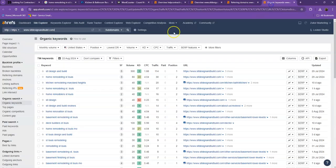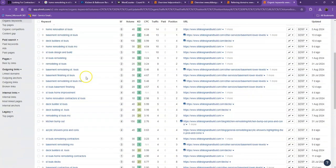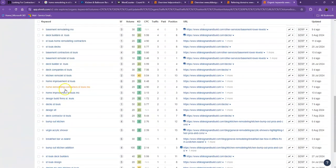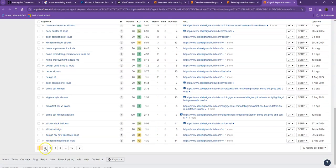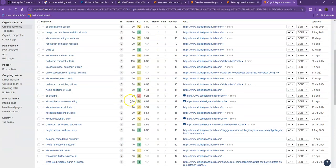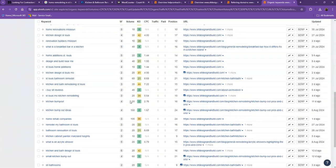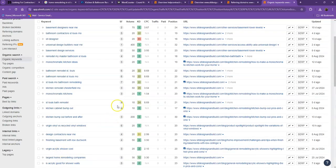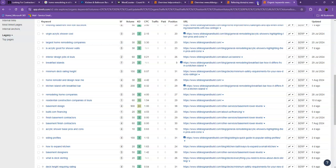Next are the organic keywords. These are all the keywords they have listed on their website. So when customers search for the specific words, their website will show on top of the list. And if we also look at the numbers under volume, these are the total number of people that search for the specific keywords on Google every month. So that's how important choosing the right keyword is. That way, more customers will be able to find your website quicker and easier.